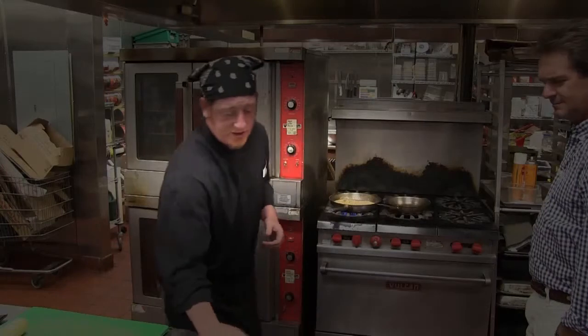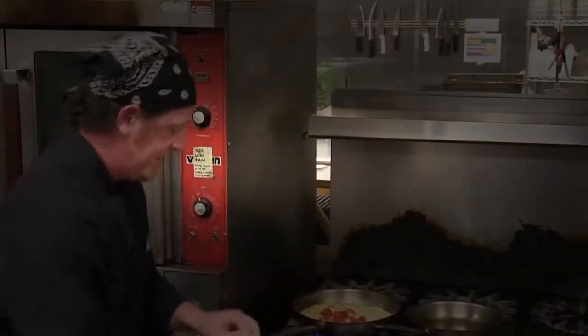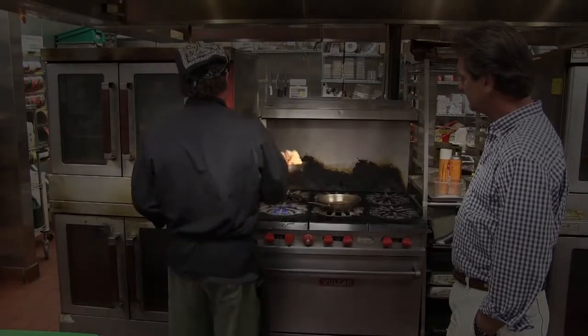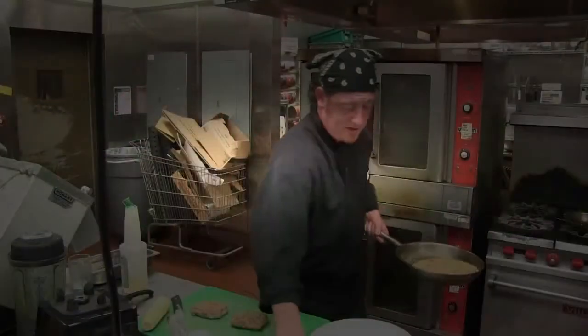So what I'm going to do is throw these tomatoes in real quick. You don't want to give them so much time that they just disintegrate. You just want to give them enough time to add a little flavor, add a little color. We're going to grab our pork here, and we're going to slice it on up. And here we come with the good stuff.